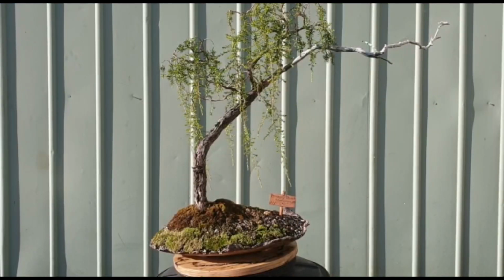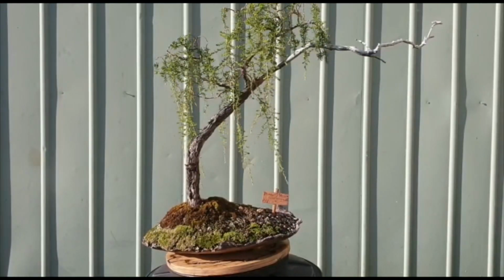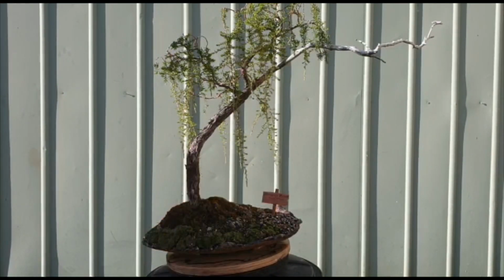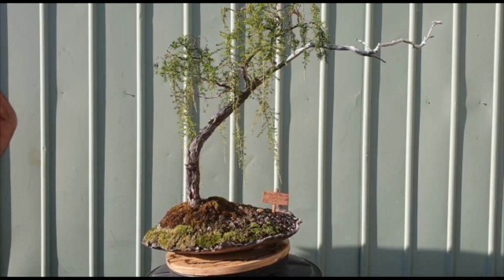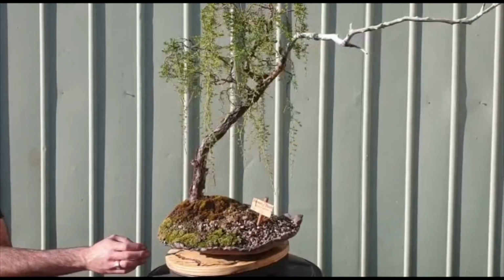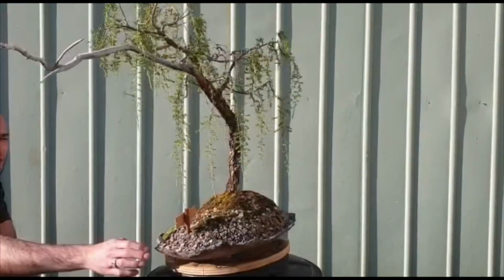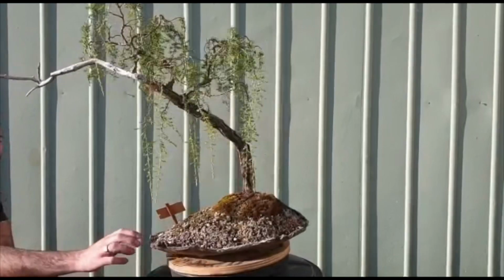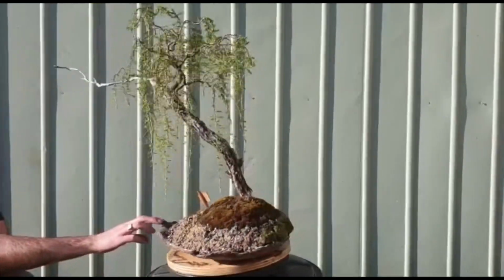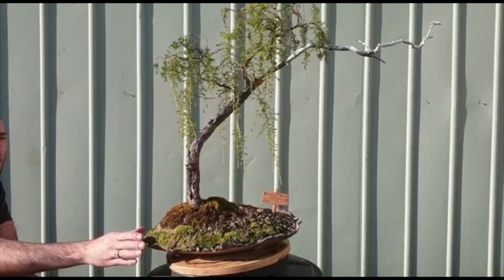My Kunzea ambigua, common names poverty bush or the tick bush. It's about 50 years old. It was collected from New South Wales on the Central Coast back in 2018 during winter. Initially styled by Matt Hudson under the guidance of Hugh Grant. Had a restyling done late last year and was recently repotted into this about 3 weeks ago, and this is its current setup.